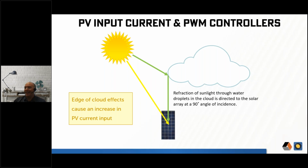this can cause an increase in PV current input. So what's happening is when a cloud appears at just the right position in the sky, refraction of sunlight through water droplets in the cloud is directed to the solar array at a 90-degree angle of incidence, the most intense angle. And this refracted sunlight plus the other sunlight coming on a direct path from the sun causes the array to deliver more current than the array's calculated high current under normal conditions.